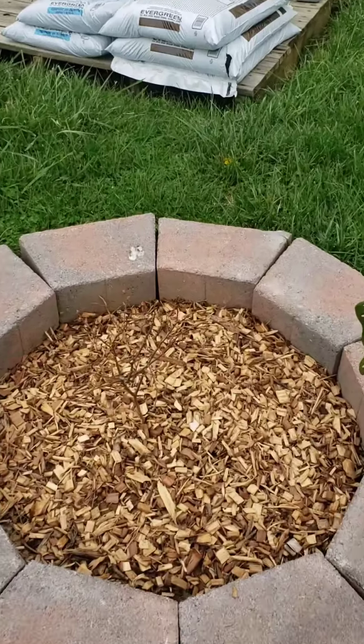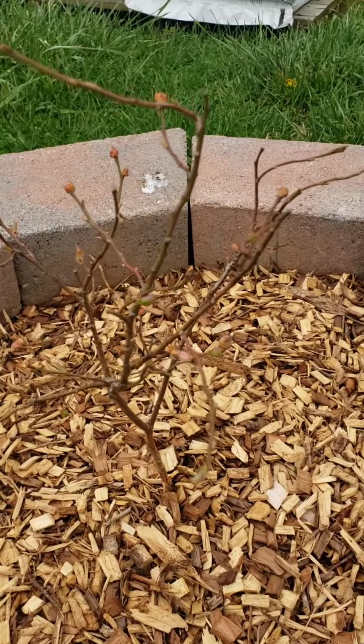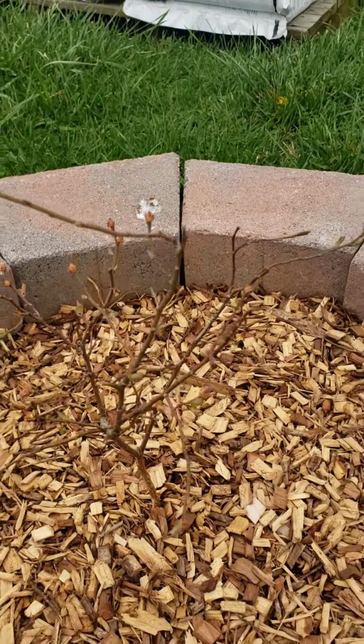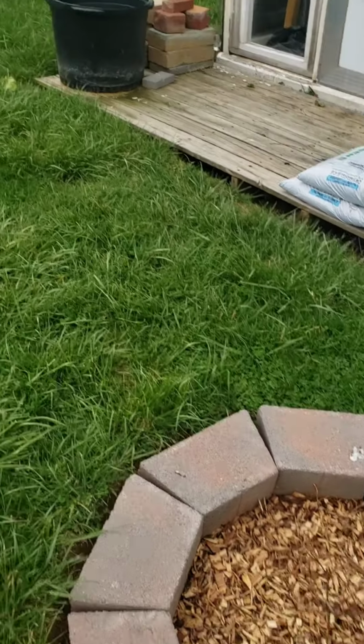This is the blueberry bush that I bought late in the fall last year. It seems to have come through. It's getting blooms on it now. As long as the cold weather does not zap it, it should do okay.